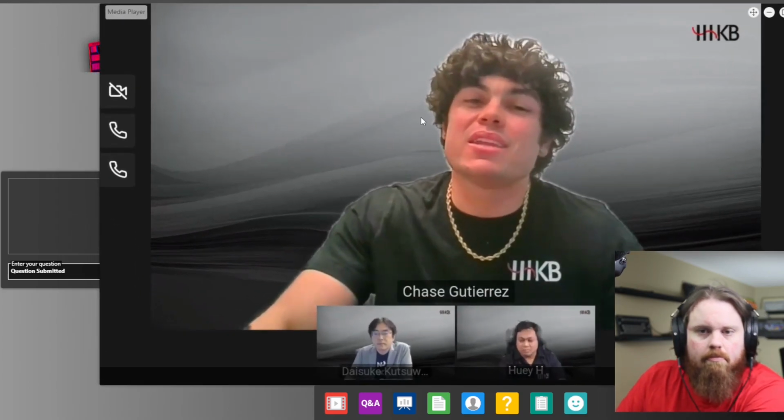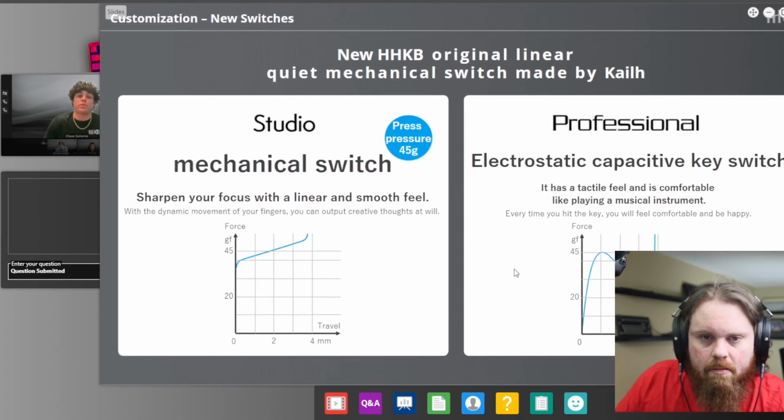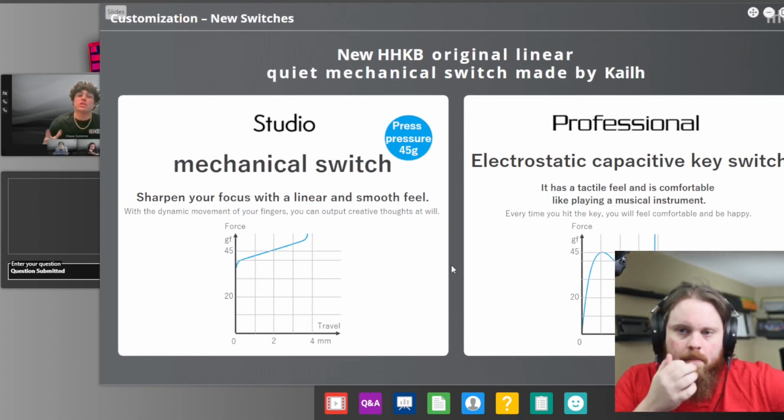All right, so now let's get in a little bit deeper into all these great things. To start, we'll begin with our new custom HHKB linear switches. These are quiet, smooth, mechanical linear switches that are manufactured by Kale. As you can see on the left in our little force diagram, these switches transmit an extremely smooth amount as you enter more force and have more travel. Also, we really muted the noise.